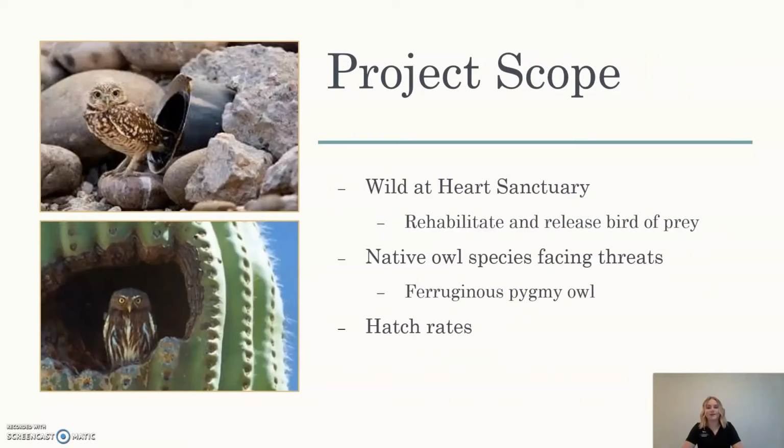Wild at Heart Sanctuary is located just outside of Phoenix, and their mission is to capture, rehabilitate, and release birds of prey. The owl species that we found needed the most help was the Ferruginous pygmy owl. There are only 30 left in the state of Arizona, and they all reside in Wild at Heart Sanctuary.